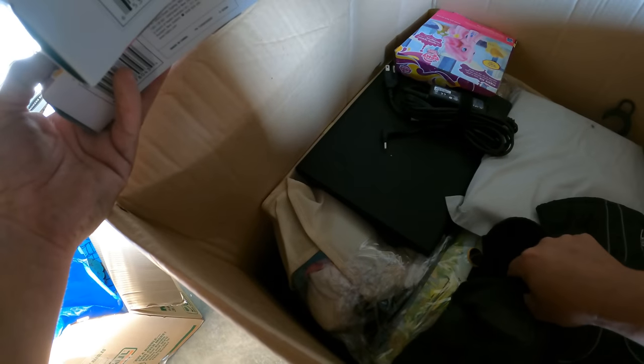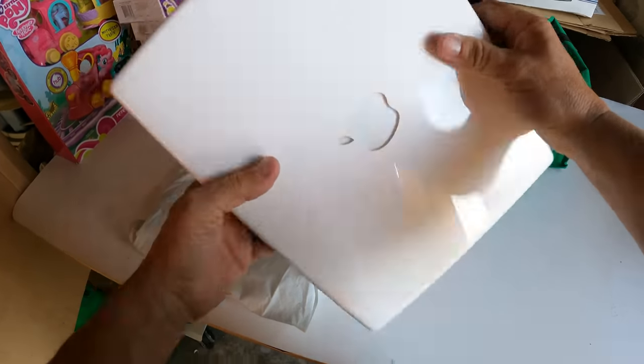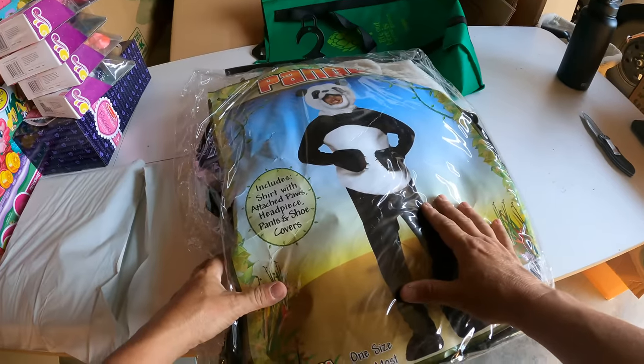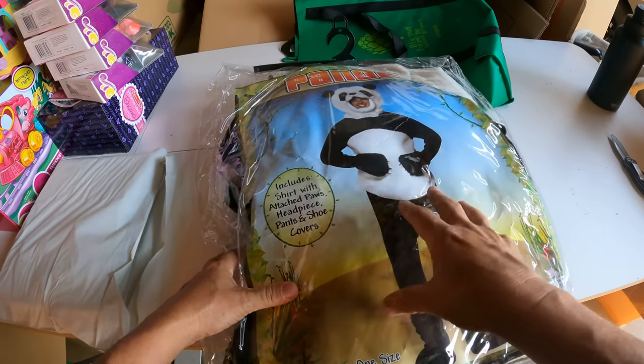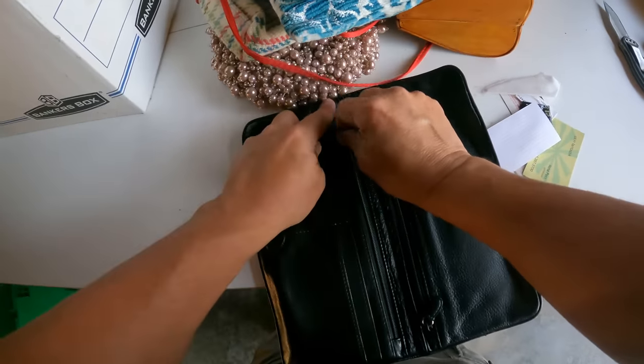And then look at these. Ooh, I think that's a laptop. Okay. Apple, yes. Apple laptop. Ooh, that might be a keeper right there. That might be a keeper. Trying to find me some dollar bills, yo.